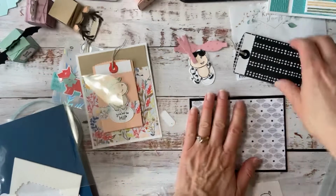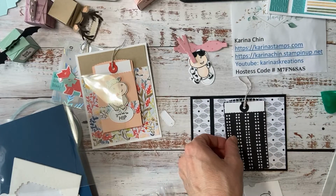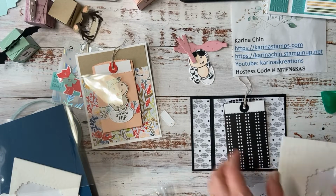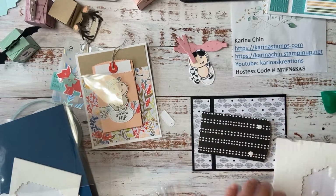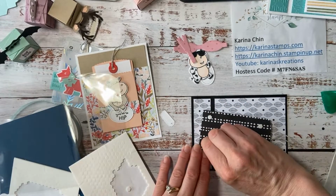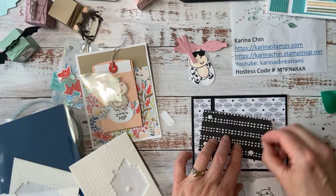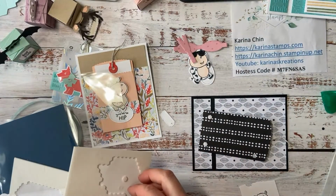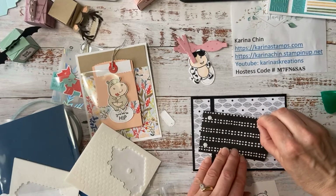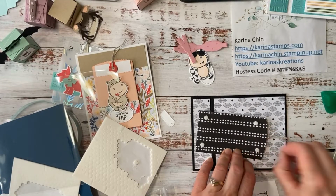Okay, there we go. So you can see how quick this comes together. Like, it's not a very hard card. And again, I think I'm going to use dimensionals, and the reason why is if I want to move anything, then I can. And I think this would be a great card for men or women, a guy or girl, right? Because it's got the nice black paper. Oh, there's my dimensional. It flew away from me. Okay, what is going on with my dimensionals today?